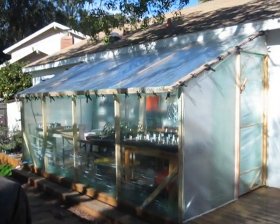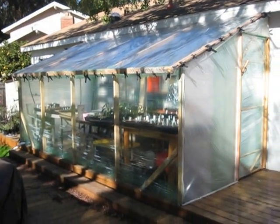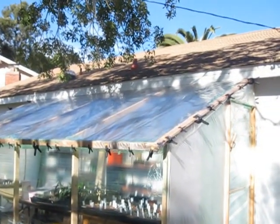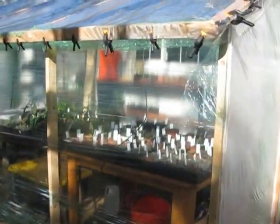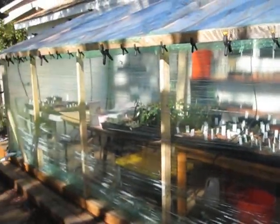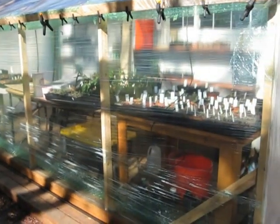This is my addition, a kind of makeshift greenhouse with 6mm plastic on top. It's watertight, and this is kind of like a packaging material, saran wrap, that I wrapped around to make the walls with the main wall and the door. And this is 0.7mm plastic, and on the inside I just stuck some bubble wrap on there for insulation because it's so thin.